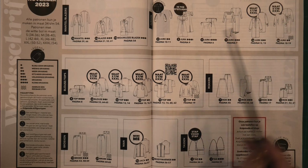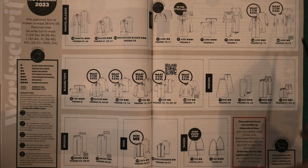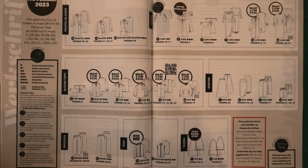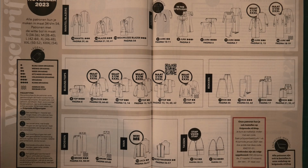We have a lot of variations of that pussy blouse top. This is a really nice dress, and you'll see it in a few days here on the channel, also with the adjustment that I made. We get, of course, a classic jeans skirt, and that's always good to have in a midi length and in a more normal, a little bit shorter length.